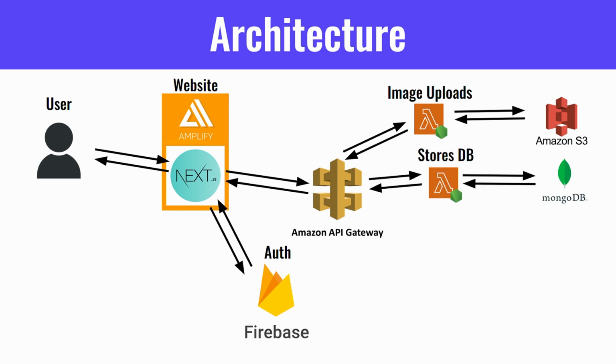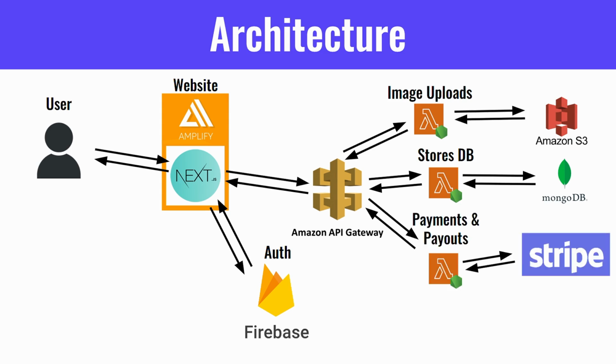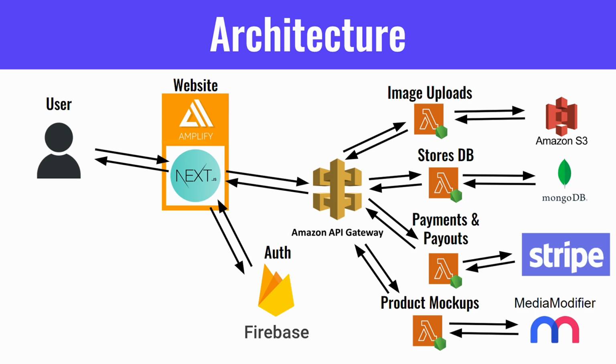Another one is for saving store information in MongoDB. Then there's also the function that handles payments and payouts via Stripe, and then a function to generate product mockups through the Media Modifier API.